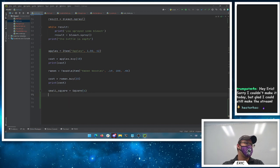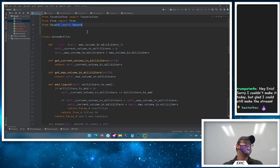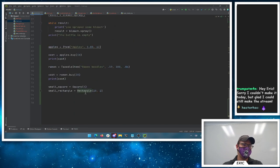But now, if I haven't explicitly imported rectangle or polygon, I can't just say, hey, I want a rectangle. Is it gonna let me? I don't think it will. Small rectangle equals a rectangle 10 and 2. Yeah, it says unresolved reference rectangle. It doesn't know what a rectangle is because I haven't gone through this import method for it. So it's a little bit funky. So you could say, from rectangle, import rectangle. And then I can just use the word rectangle here. Now it's happy.